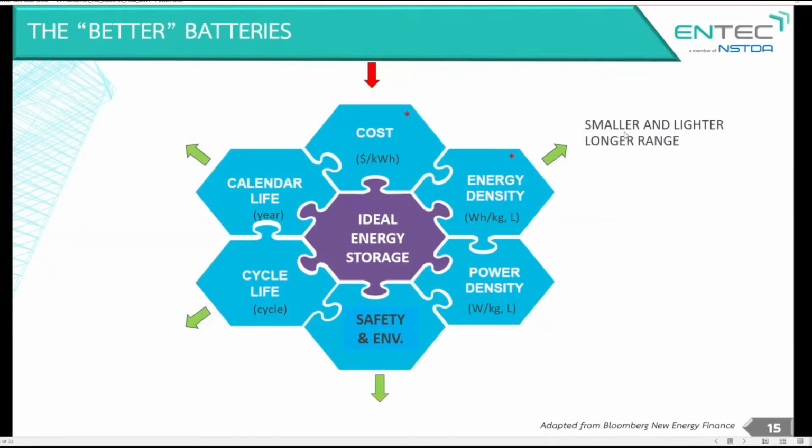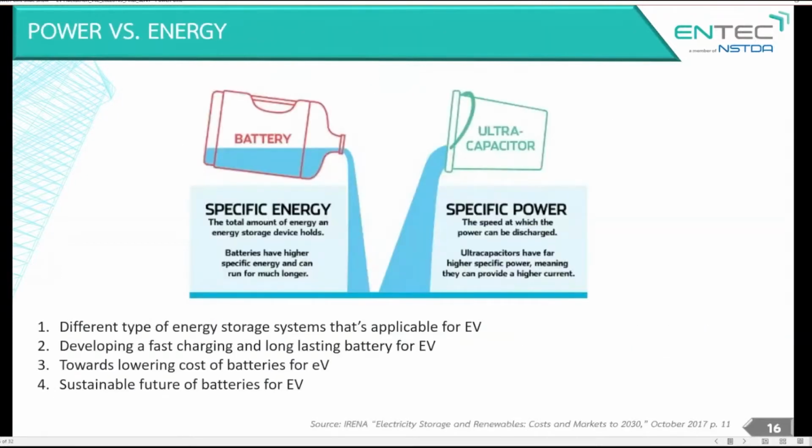Most car users are concerned about the distance, the distance they can drive with the electric vehicle. However, we have another point to mention, which is the power density. We talk about the quality of the battery. How can we adapt and make the battery charge quite fast? Can we make fast charging?